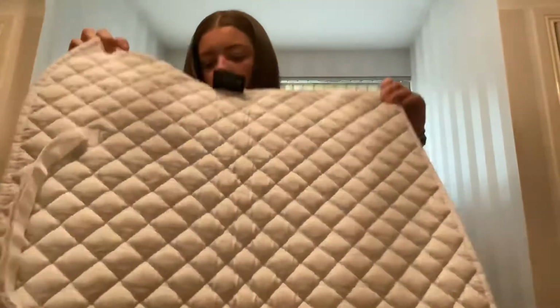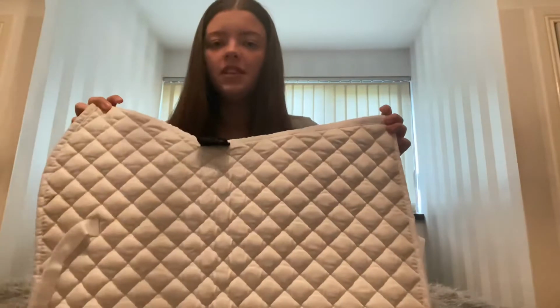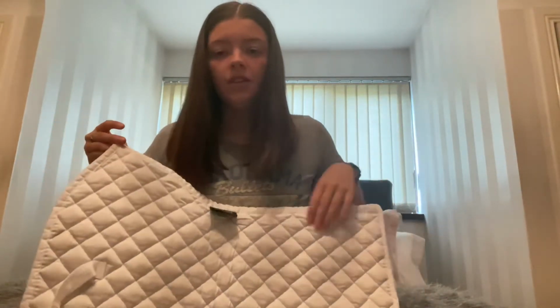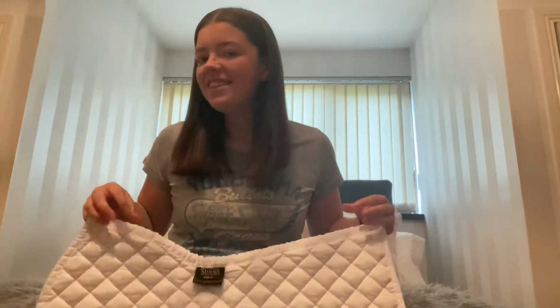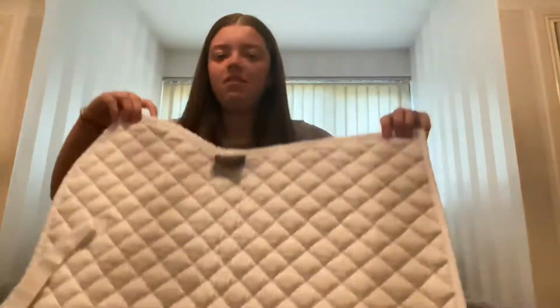So this is just my in case of emergencies pad, because everything that's white, I just get stained and dirty. So this is one I like to keep really clean, and I always bring two white saddle pads to shows just in case, because I am that type of person that just gets everything dirty. But this is my lovely white saddle pad.